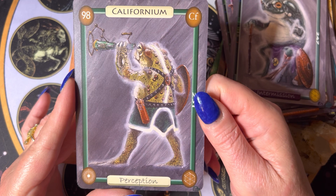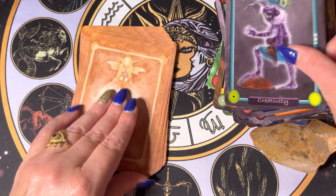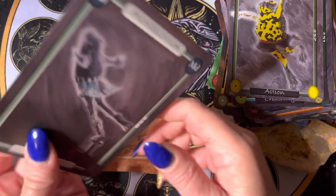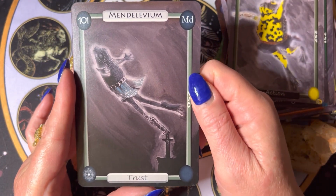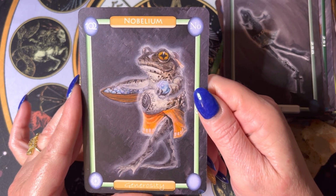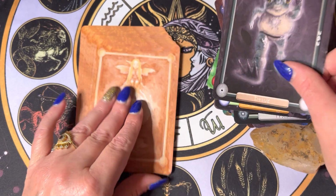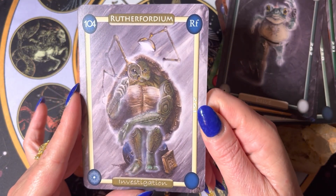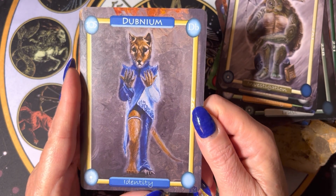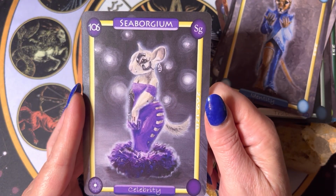Californium, perception. Einsteinium, creativity. Fermium, action. Mendelevium, trust. Nobelium, generosity. Lawrencium, drive. Rutherfordium, investigation. These are fabulous keywords. Dubnium, identity. Seaborgium, celebrity.